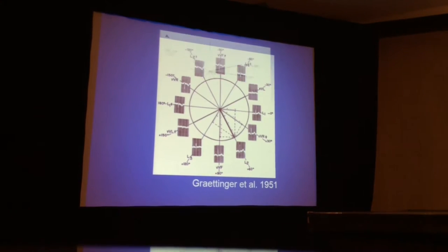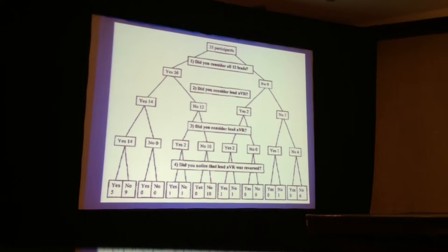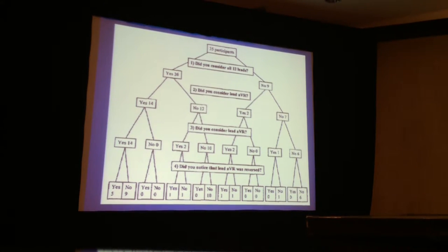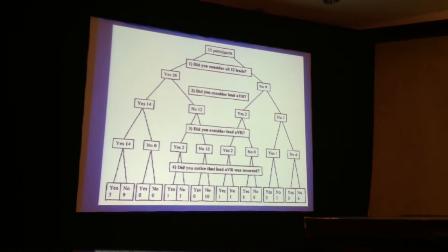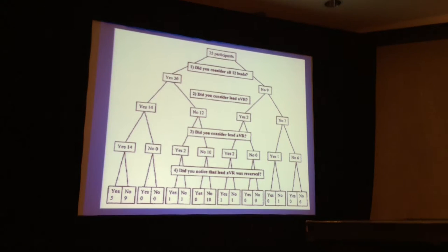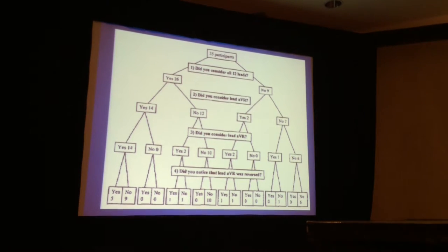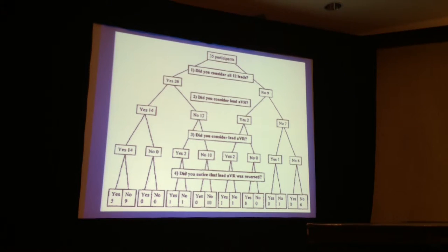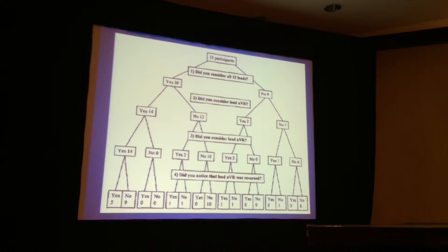There were 35 participants. The first question, after they had handed in the sheet, was: did you consider all 12 leads? Well, 26 said yes, and 9 said no, I don't think I did. Then we asked, did you consider the AVR? Some said yes, some said no. We asked again, did you really consider the AVR? And people said whatever. The next question was, did you notice that the AVR was reversed? Of the 35 people, 7 said they noticed that AVR was reversed, and the others, of course, did not.